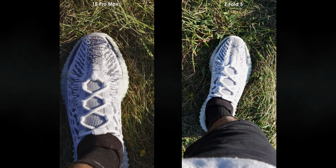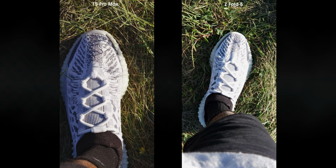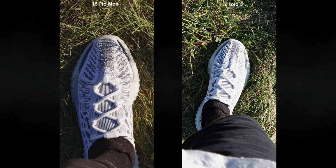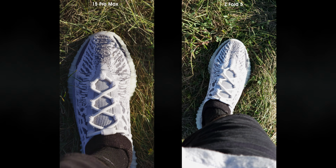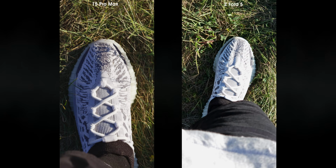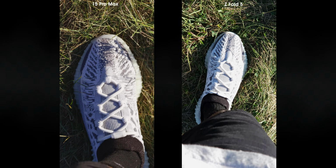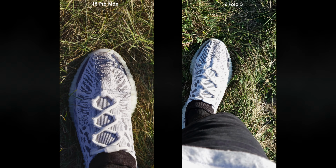So obviously when it comes to the telephoto, we have 5x versus 3x. So quite a difference in reach, as you guys can see, but that's not what this is about. Which one has the better quality? Hit the comment section down below and let me know. Now these are white shoes hitting direct sunlight, so we see how these lenses handle the challenge.